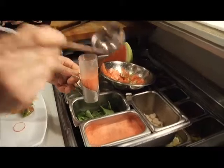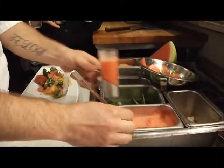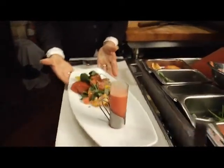I don't like putting anything on there that you can't eat, because there's no point. The entire dish is, in fact, edible, which it should be. So there you go, half of our signature dish is ready to go.